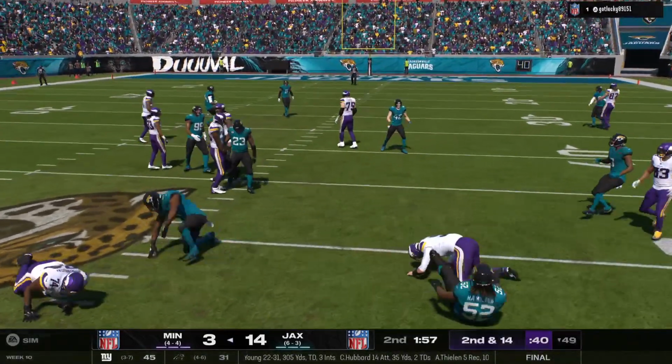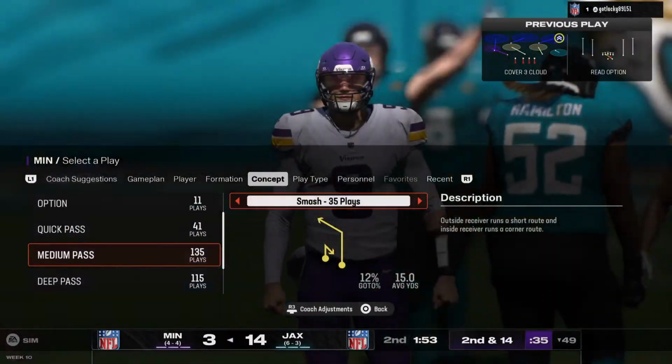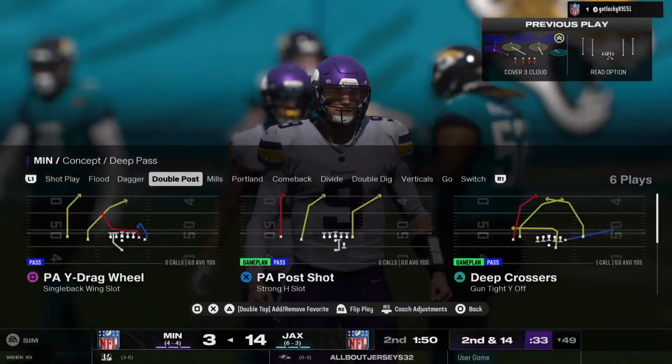He'll decide to keep this once more, and he's not going to get away. They'll knock him back to his own territory. They get him on the other side of midfield.